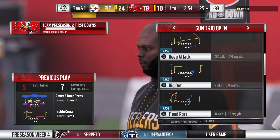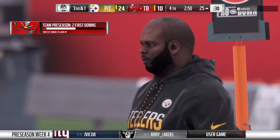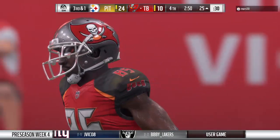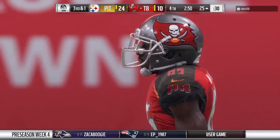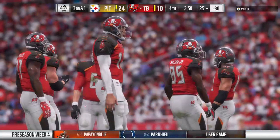It's 3rd down. You got the big lead defensively. Willing to give them that underneath stuff, right? And this is why you work on your tackling. Tackle them after the catch, inbounds, keep the clock running. Just go ahead and bleed the game out that way.